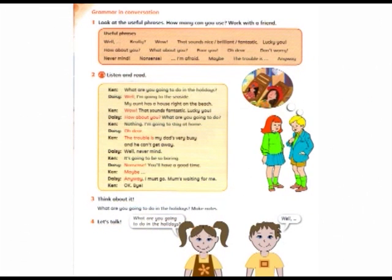What are you going to do in the holidays? Well, I'm going to the seaside. My aunt has a house right on the beach. Wow, that sounds fantastic. Lucky you. How about you? What are you going to do? Nothing. I'm going to stay at home. Oh dear. The trouble is, my dad's very busy and he can't get away. Well, never mind. It's going to be so boring. Nonsense. You'll have a good time. Maybe. Anyway, I must go. Mum's waiting for me. Okay, bye.